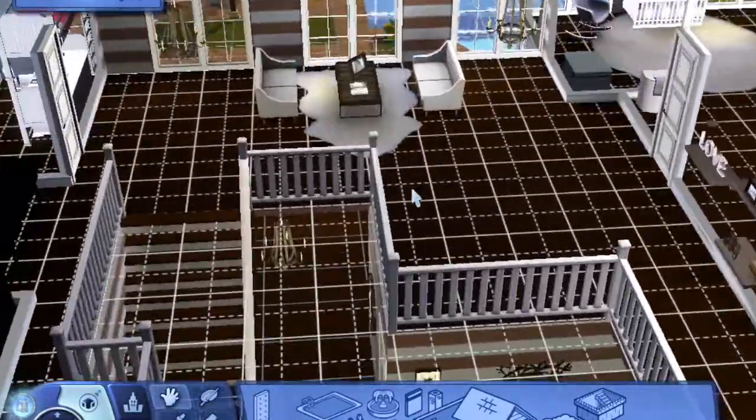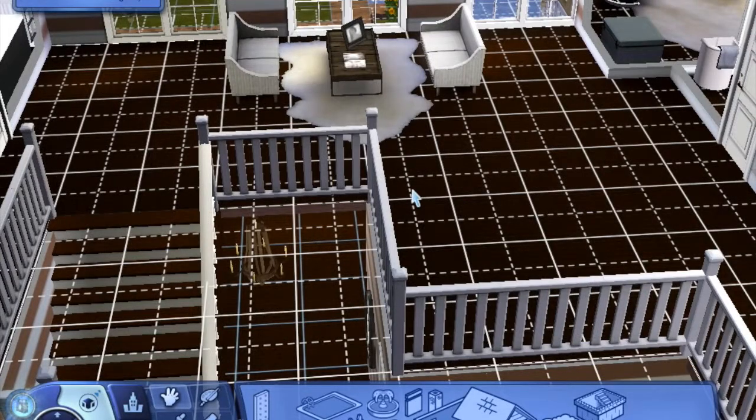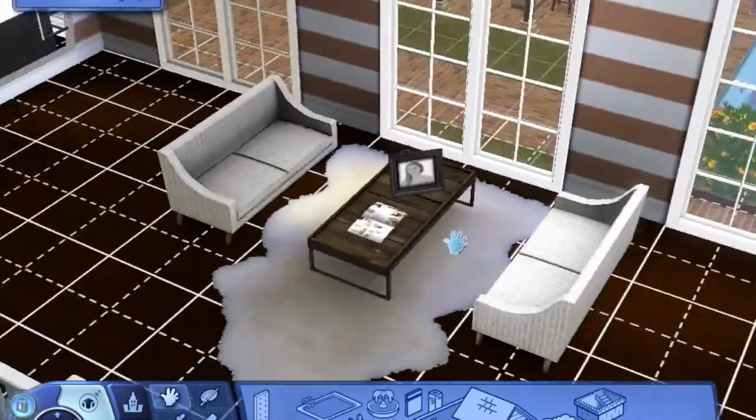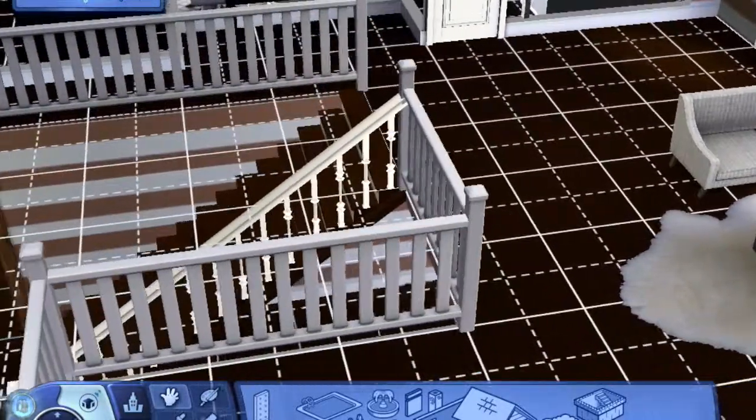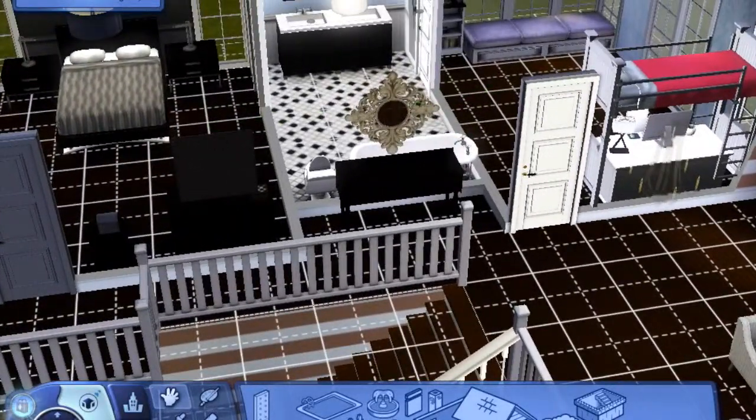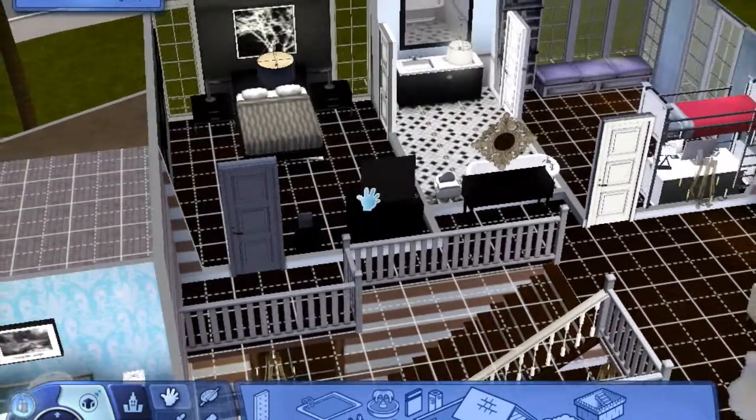Alright, so here's the upstairs. So again, there was not much I could do about the empty space upstairs, but I added another little reading area for the Sims. And then if you remember, this area here off to the left was one big bedroom. So instead what I did is I split it up into 2 rooms and I put a bathroom in the middle. A Jack and Jill bathroom.